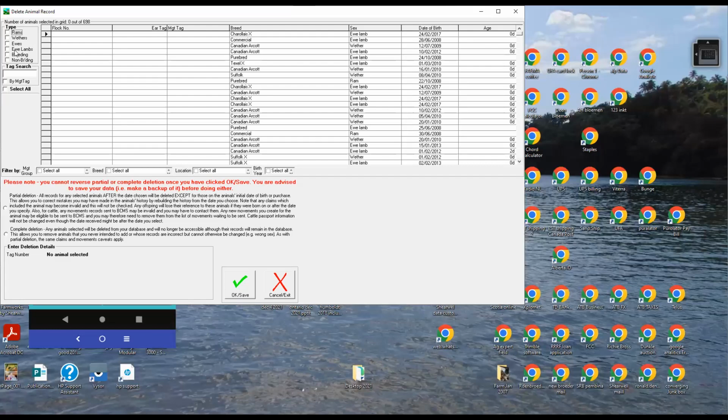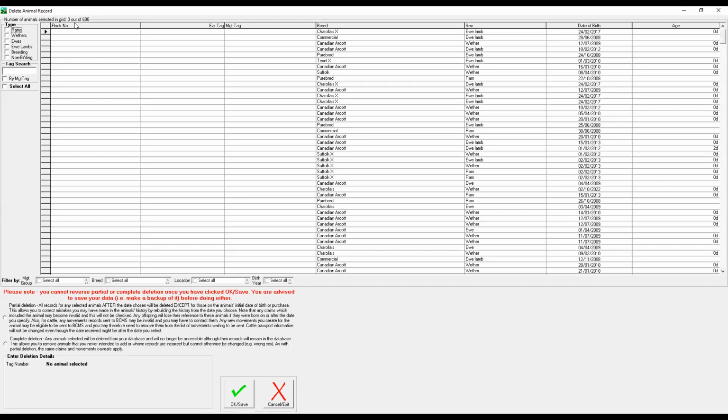So you see again pretty much the same layout, right? Got 698 animals that are totally in the program, either current animals or old or dead stock animals, and you can delete them. Now, generally speaking, you never delete an animal.